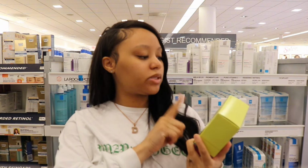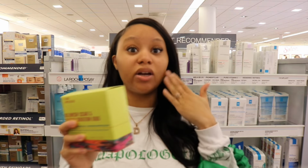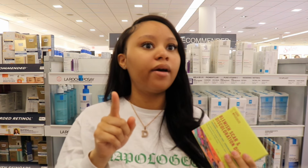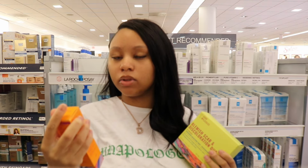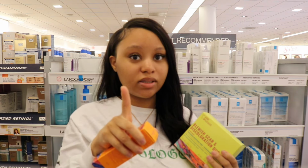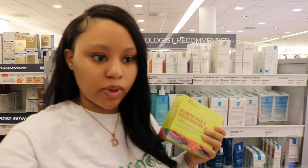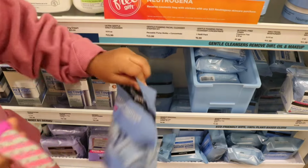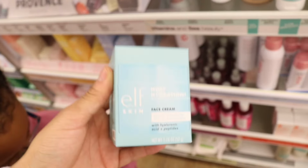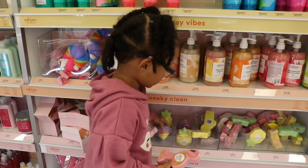I came in for the Blemish Scar Discoloration Duo. I've finally been using it consistently and it's actually been working on my spots. I do want to see, what do you got, pimple patches? The sunscreen. So I use the La Roche-Posay sunscreen. But since I'm using this, I don't know if I should start using this with it. But we're gonna see. It's only 12, and this is what? Hell, like 30. Hey, Mama. This is broken. This one's not. Okay, don't get the broken one, man. You can get one.